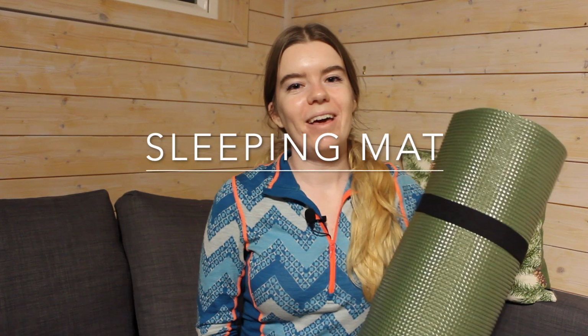Next on the agenda is a sleeping mat. I am not that happy with the sleeping mat, but I will be using it this year because I'm on a budget. I would say the only real positive thing about it is that I'm not laying directly on the ground when I'm using it. It's not comfortable and it doesn't make you that warm. It's also quite bulky, but it's very lightweight, as you can see. So I would go for this in the beginning to see if you actually like backpacking.